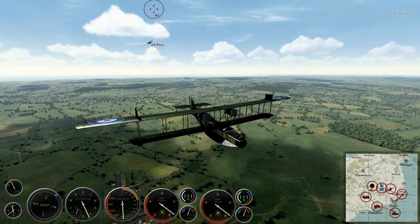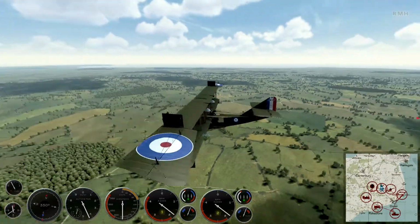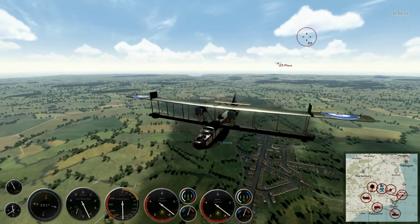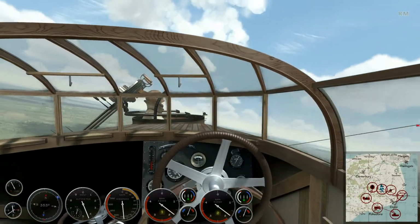I'm assuming that directly behind me is a bit of a blind spot. Oh no, I have a gunner there, don't I? But he's gotta be very careful not to hit the tail surfaces. Get him! Take him down. I'm actually gonna have to turn around here because we're gonna leave the zone.